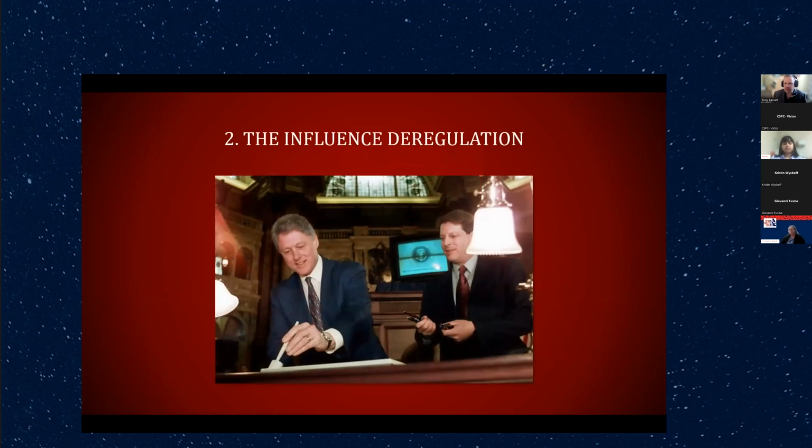The second factor is deregulation. This is something that has been going on for at least 40 years, and it was very big in the 1990s. Here is a 1996 photo of an act being signed by President Clinton and Al Gore, who became famous for the documentary An Inconvenient Truth. They were signing the Telecommunications Act of 1996.